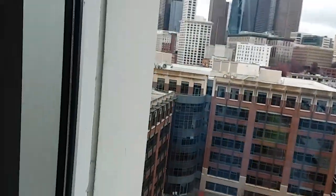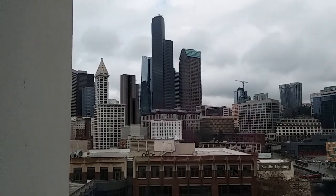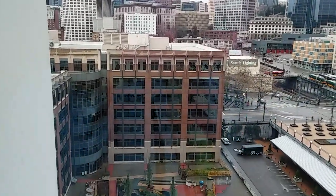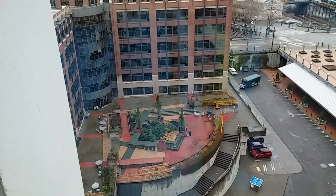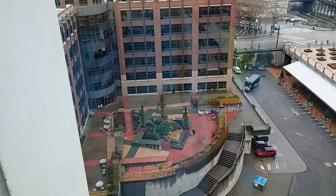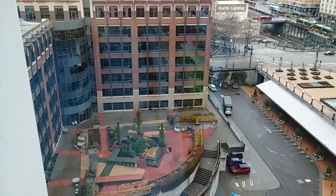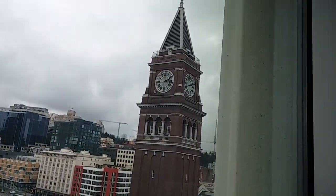Television. We'll take a peek at the view. Oops. Here's a beautiful skyline view of Seattle. And then, as we work our way down, we see this neat little courtyard all made up with nice landscaping. Oh, and we've got this clock tower as well. This is a really nice view.